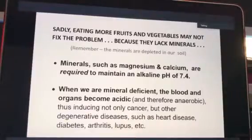So when we're mineral deficient, the blood and organs become acidic. When we're not getting the calcium, magnesium, and other minerals, you're going to have acidic blood, therefore anaerobic, thus inducing not only cancer, but other degenerative diseases such as heart disease, diabetes, arthritis, lupus, etc. So there's a big fix of, go more vegetarian. And I endorse that, eat more vegetables, eat more fruits, because there's so many things within those living products that are life-giving, but the minerals are still missing. And that's very, very unfortunate.